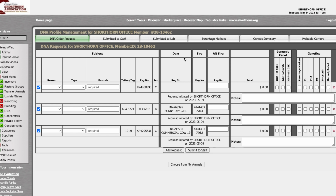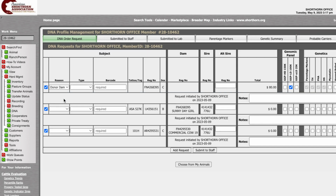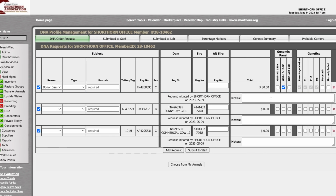The first column you'll see is titled Reason. This is not a required field. However, you'll notice it is a drop-down list. If you are planning to test your animal as an AI sire or donor dam, you can choose that from this list, and the tests required to fulfill AI sire donor dam qualifications are automatically filled in. You can add other tests on to these too, such as myostatin or horn pull if you wish.